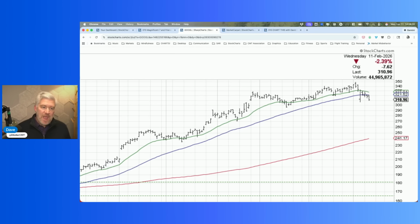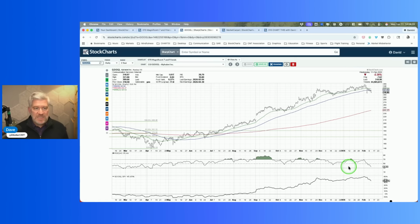And the problem I have with charts of Alphabet is we've seen warning signs. We've seen divergences with higher highs January into February on weaker momentum. Now we're seeing the price fail to hold the 21-day EMA, now fail to hold the 50-day. And we're seeing the RSI push below 40. That's the first time it's done that since the April market low last year.